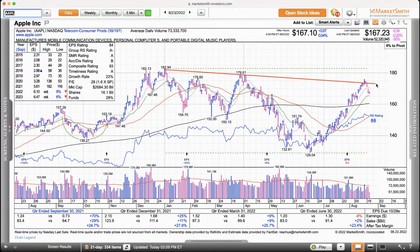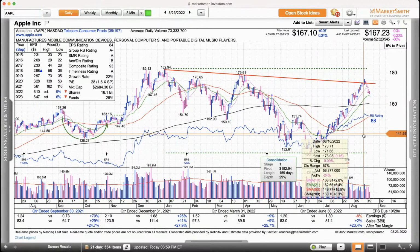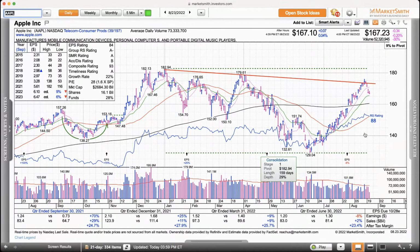I think it's important to put that into context of where the stock is trading in relation to those moving averages. That day that it topped that trend line, it closed over 16% above the 50-day line. So it makes sense here for Apple to pull in a little bit, form a handle, and it could, we'll have to see, but it could get support right around that 21-day.